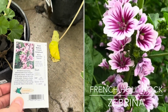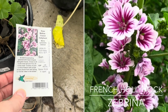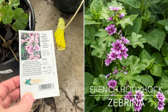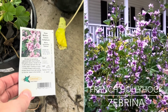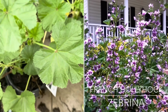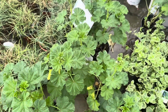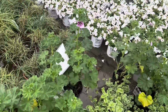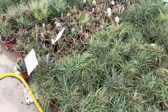This is French hollyhock, Zebrina, an erect to spreading perennial with heart-shaped dark green leaves. Grows 24 to 36 inches tall, 18 to 24 inches wide. Clusters of pink and white flowers with purple stripe blooms from late spring to mid-fall. Hardy to zone 3. I've grown hollyhocks in the past and they all get rust really bad for me, so I'd love to get these, but pretty sure they'll succumb to rust mold.